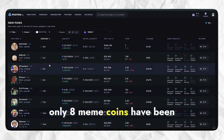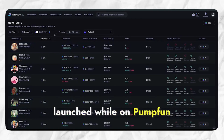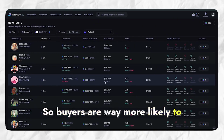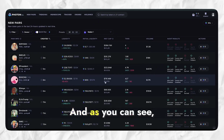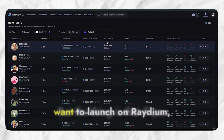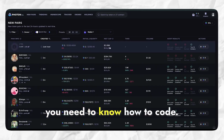As you can see, every second there is a Memecoin being launched, so how are you going to stand out among those Memecoins? Now, if we take a look at Raydium exchange, we can see that this is the key to success, guys. I mean, there is way less competition. In the last 15 minutes, only 8 Memecoins have been launched, while on Pump.Fun this would have been over 100 already. So buyers are way more likely to see your coin and buy it, right? And as you can see, all coins here reach big numbers.